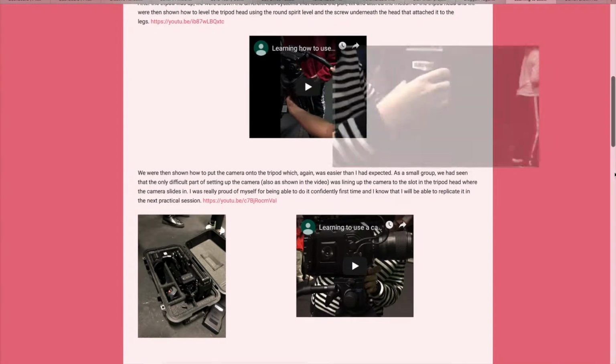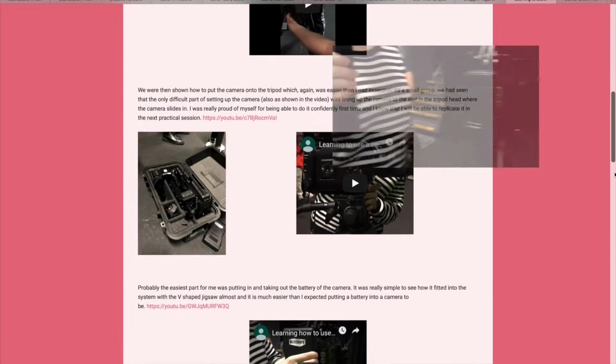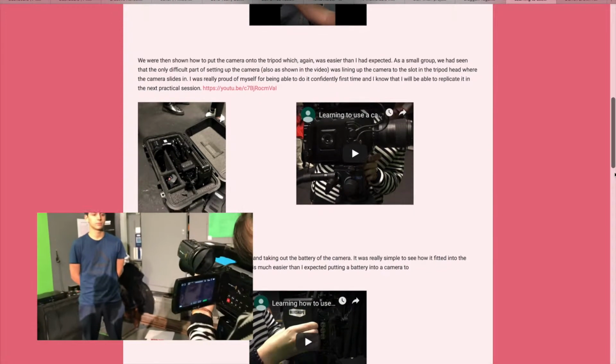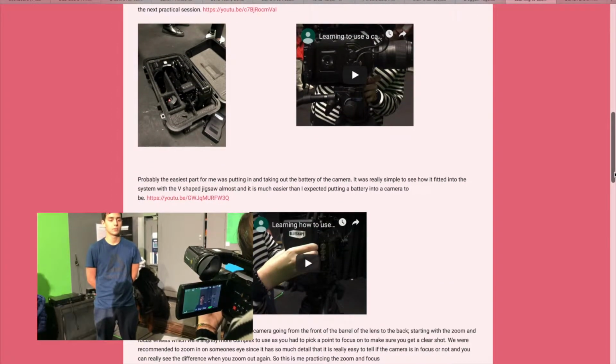We then also learned the basics such as zooming, focus, and white balance. It was these skills that created the foundation for our production skills, and we were able to carry and develop these throughout our production process.